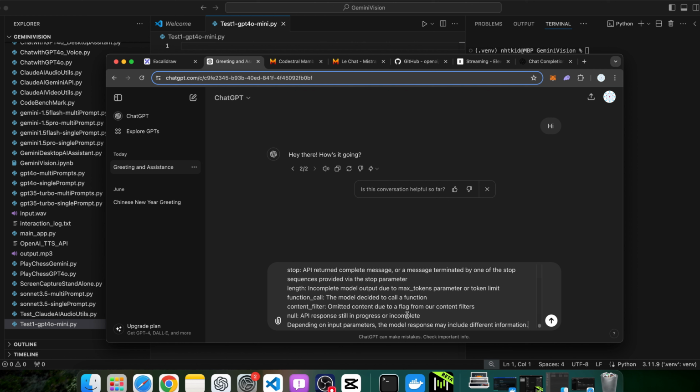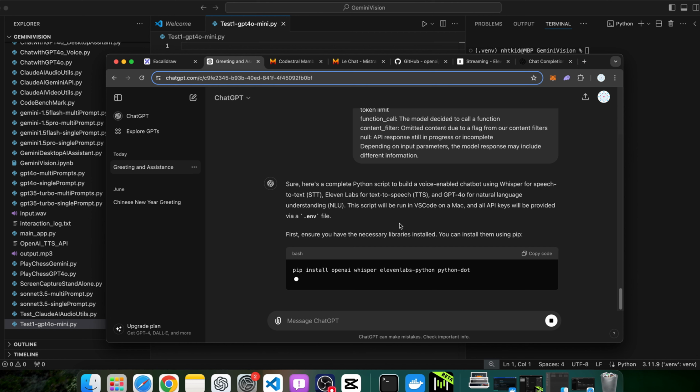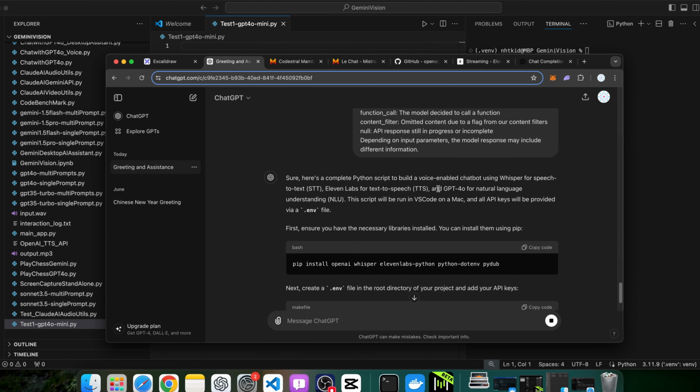Have a large context window. Okay, so this is our GPT-4o mini, and that's our full prompt. Let's just copy it so we can use it for the next model, and let's go. Waiting for the response. Sure, here is a complete Python script to build a voice-enabled chatbot using Whisper for STT, 11 Labs for TTS, and GPT-4o for natural language understanding.